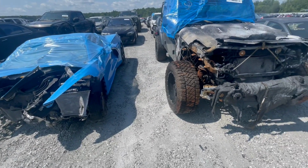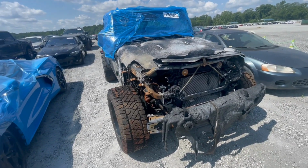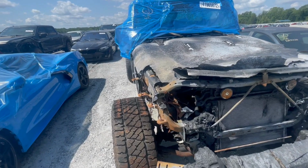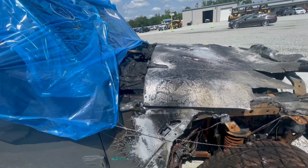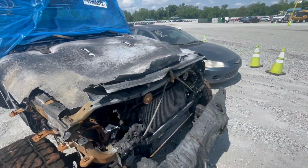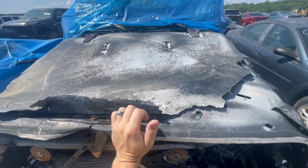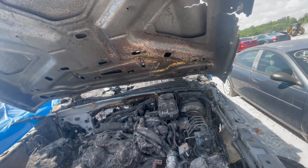Moving right along to our neighbor. Here's that burnt Jeep we were talking about. I just think it's crazy how the safety recall was the fuel line that could be cracked in the engine department, causing an engine fire. So that's probably what happened here, hence the recall. But man, let's see how bad it is. I could open up that hood, bees flying around. That's great.